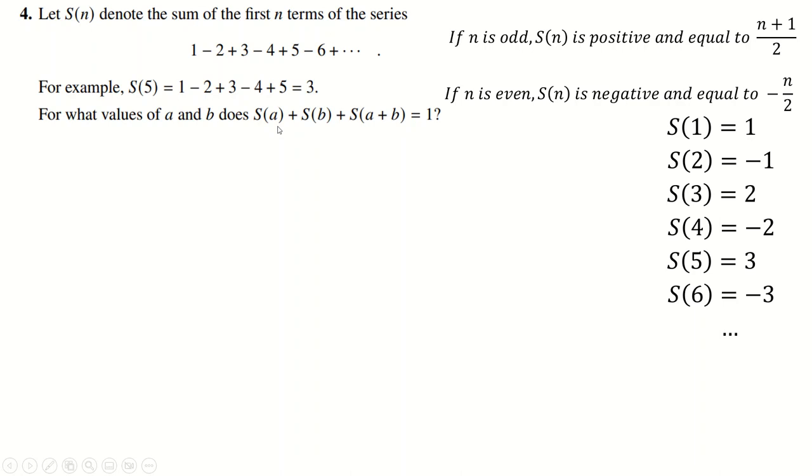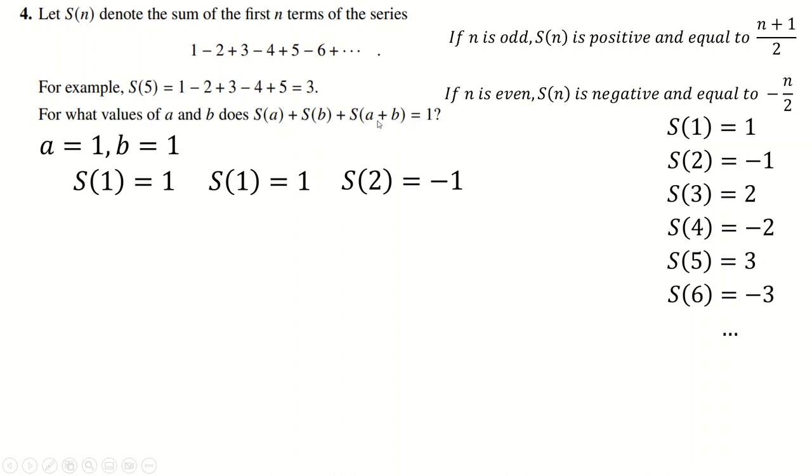Okay, so now we can deal with this question. So what I decided to do, again, just like I did here, is just try stuff. Can I just find something that works here? And of course, just try some low numbers, and you find that if you just choose 1 and 1, S of 1 is 1, as we've seen, S of 1 is 1, S of 1 plus 1 is 2, but that equals minus 1. And now we get 1 plus 1 plus minus 1 is indeed 1. And so this works, right?